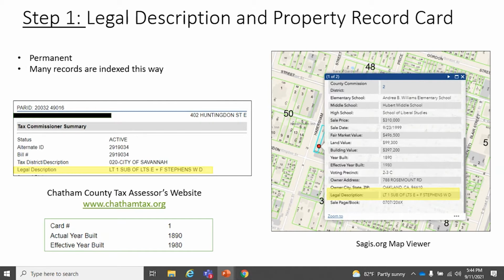And so if you're only looking for 204, you're not going to find it. Additionally, most records that we have don't even give the street number. They mostly are just indexed by this legal description. So the sagis.org is a pretty quick way to go.